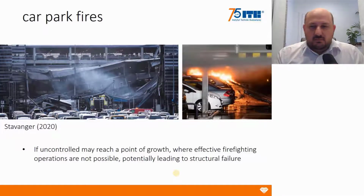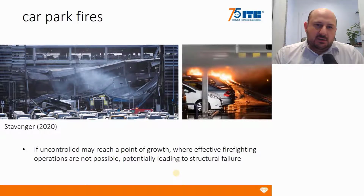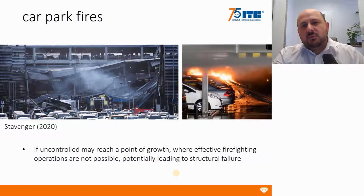And finally, this year, the Stavanger Airport Sola fire in Norway, where a steel structure of the car park actually collapsed. This illustrates the fact that consequences of a big fire in a car park may be very severe, especially if the car park is part of a larger building complex or is connected with other buildings, because in that case the risk related to the fire in the car park extends to the buildings above and nearby.